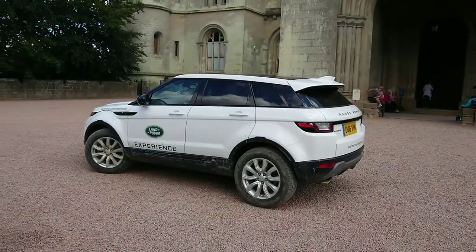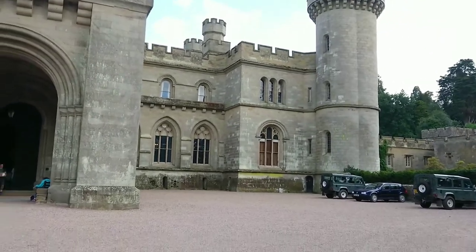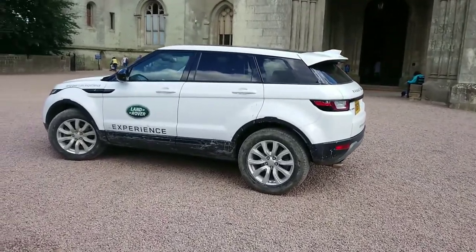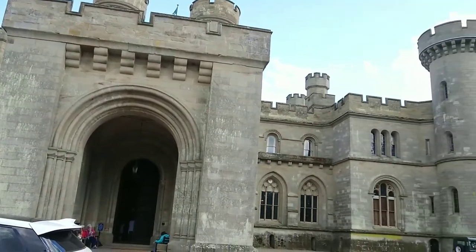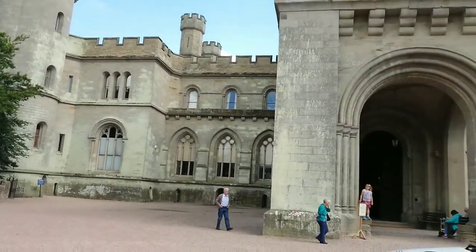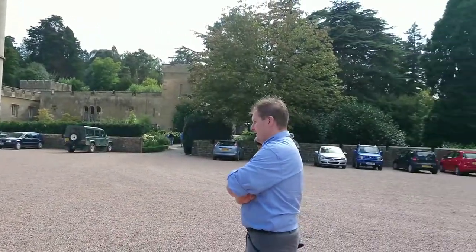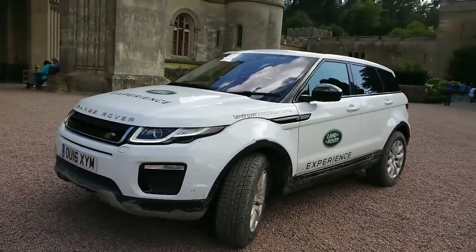So guys, as part of the Land Rover Experience Day, we're now at the Snow Castle. What a beautiful sight this is. Look at the state of the car. We've obviously done quite a bit of off-roading in it. We just parked outside the castle here just so that we can get a few photos and obviously take in this whole scenic view. Clearly seeing the car's done some off-roading.